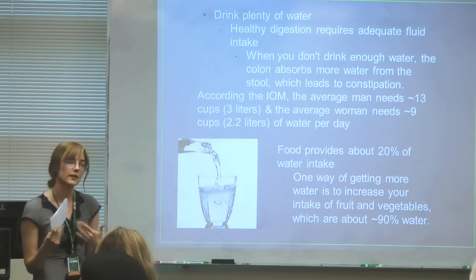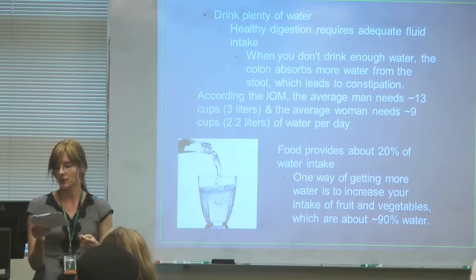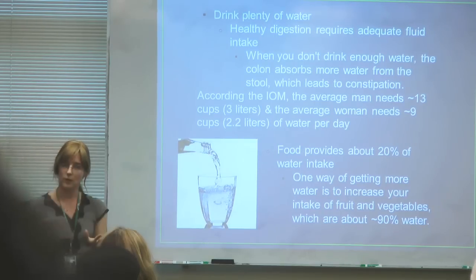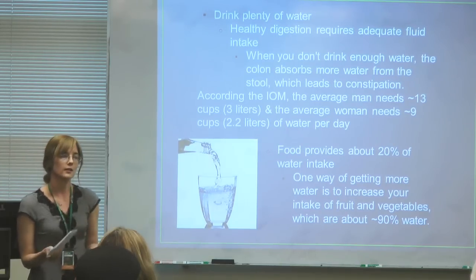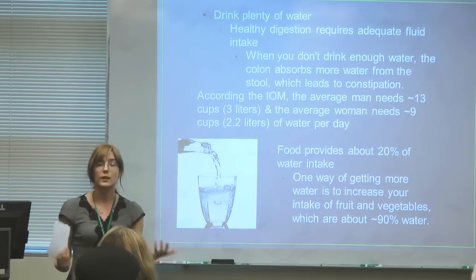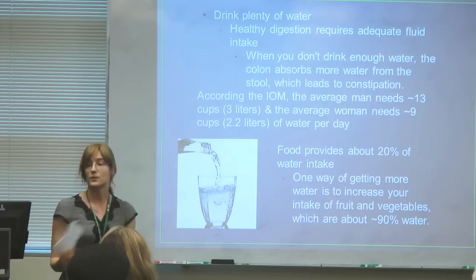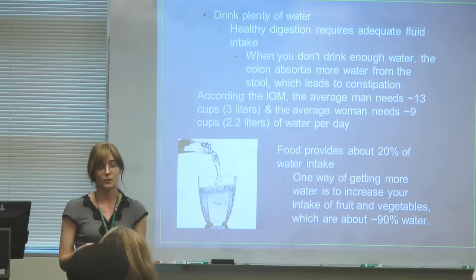According to the Institute of Medicine, men need about 13 cups of water a day, and women need about 9 cups of water a day. I know that seems like a lot, but it's a good thing to remember that about 20% of your fluid intake comes from the food you eat. So a good way to increase your water consumption is just to eat more fruits and vegetables, because they're about 90% water.